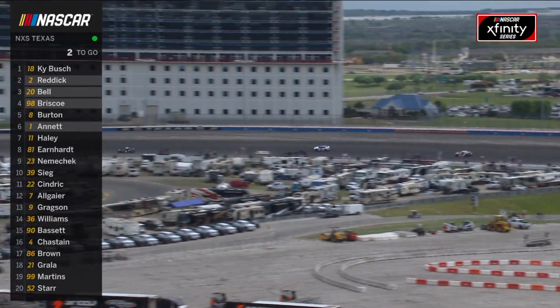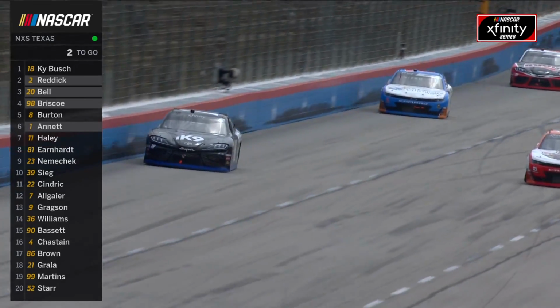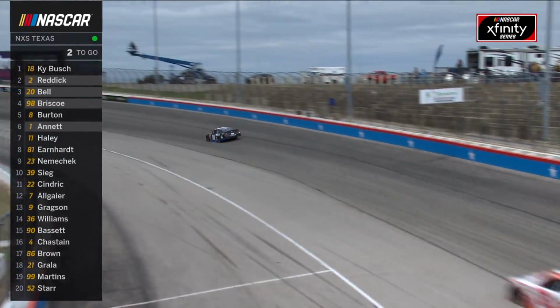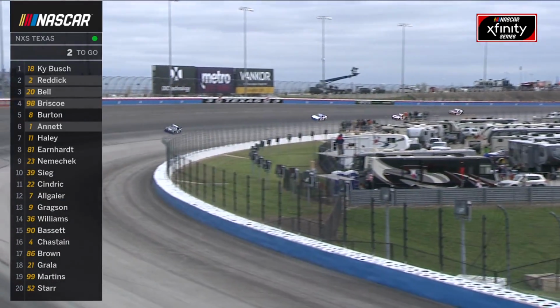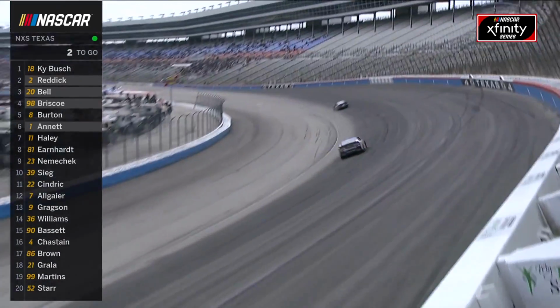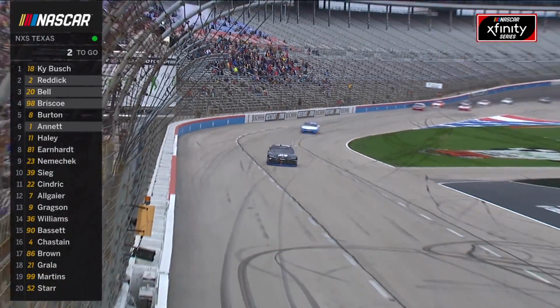You're exactly right. It always comes down to the details. You saw it on pit road. He maximized his pit road speed. They used the least amount of time on pit road and he was able to get the clean air he needed, and the launch was great. This is his 14th NASCAR start of the year. It would be his 9th victory. White flag is out. 1 lap to go.